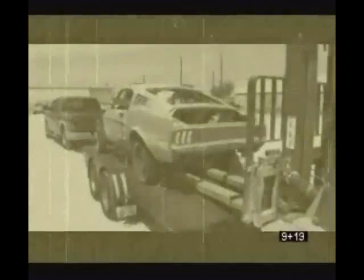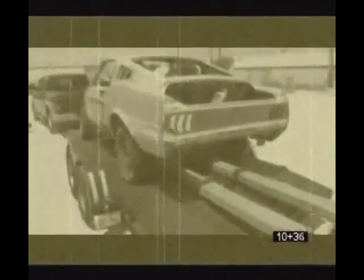Alright, that's good, James. Okay, we just got the car sandblasted. You can see it looks totally different. And it did a beautiful job sandblasting it and got all the rust off. So there you go. It's a 199% difference just looking at it.